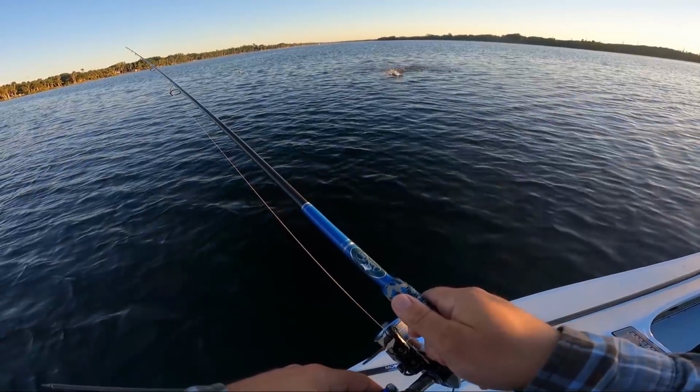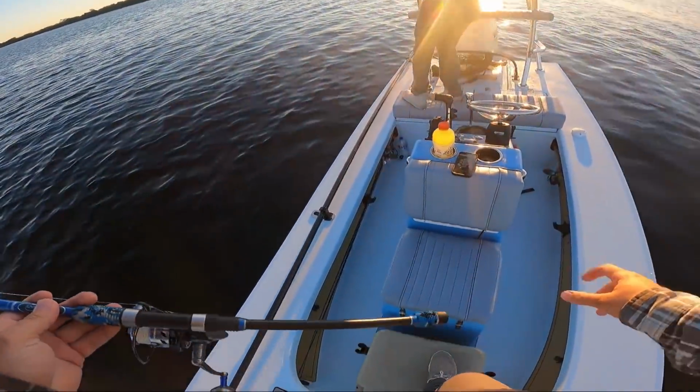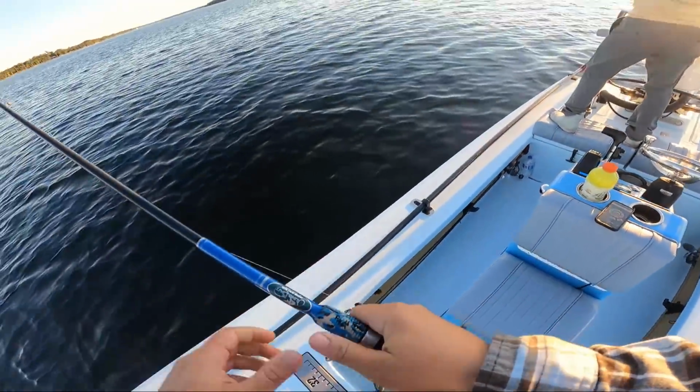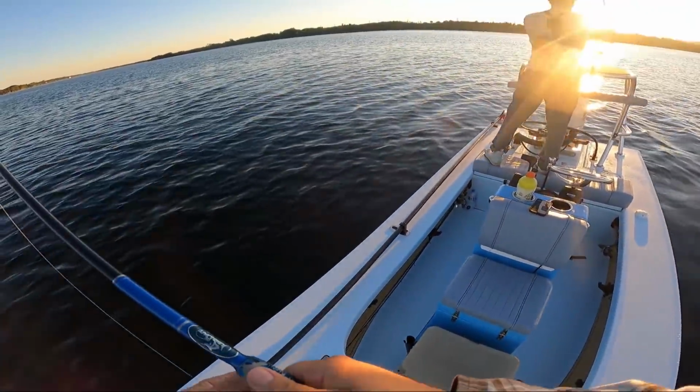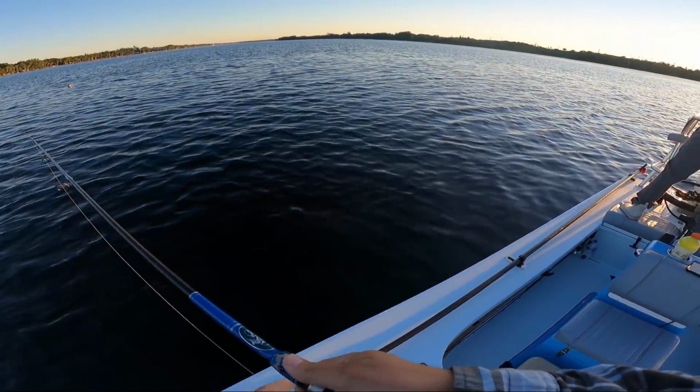What did you just hook? I don't know. That's a pompano. That's a big freaking pompano. Holy crap. Spot lock is here. Let's freaking go. That is a big pompano. I'm almost certain Jacob just hooked up on the big pomp.